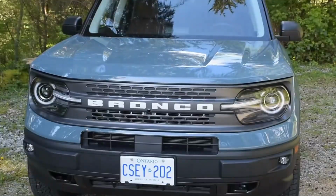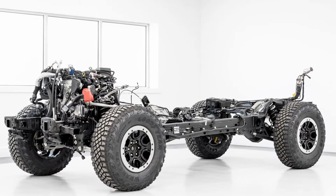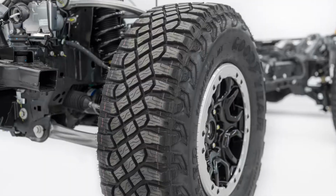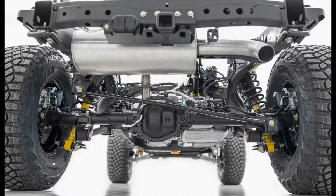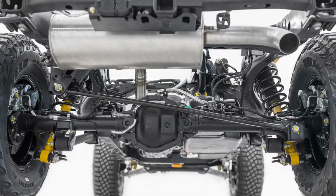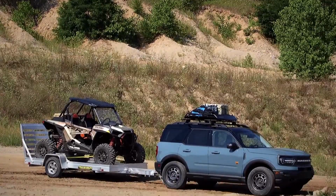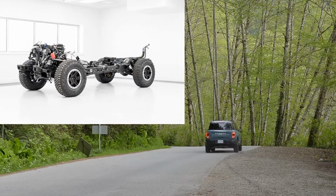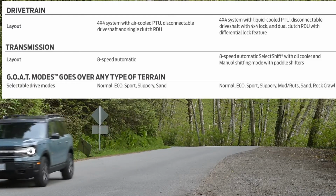And underneath this fairly tame skin, you'll find some pretty rugged bits and pieces, and it starts with a fully independent suspension. Front struts tuned for the trail, huge monotube rear shocks and springs and anti-roll to smooth out the rough patches and provide the kind of angles and articulation needed to crawl over rocks and through bogs. Which brings me to the 4x4 systems. That's right, there are 2 systems available. The Bronco Sport comes standard with a pretty basic 4x4 layout, or you can upgrade to a 4x4 system with a twin clutch rear drive unit.